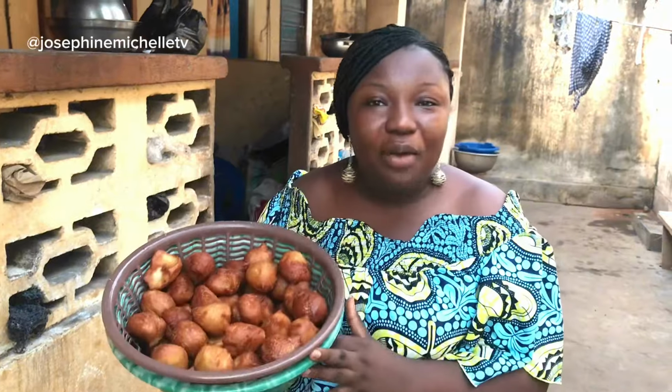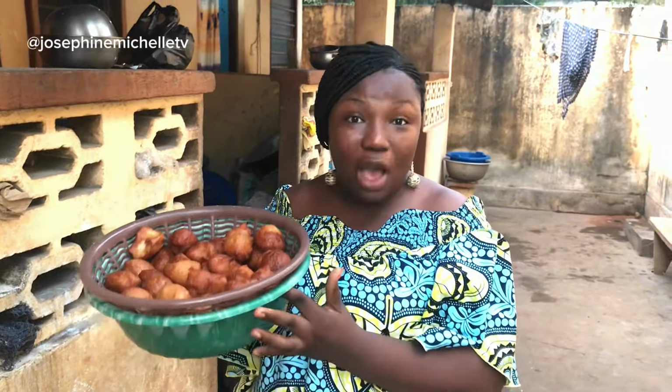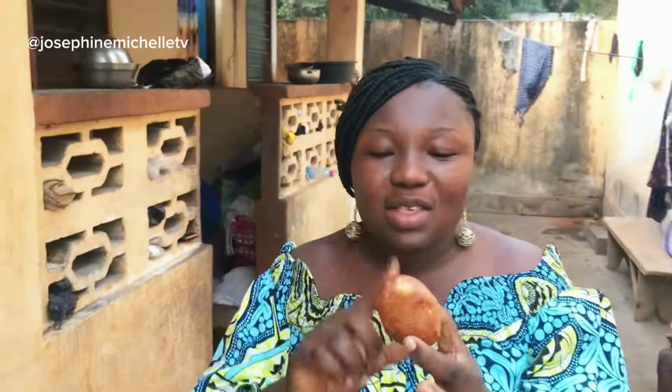So guys, you are going to taste it and you see the taste of how it looks and how crunchy it is right now. So guys, this is it, and this one is 50 francs per one. They have 25 francs also. So here is the 50 francs one.